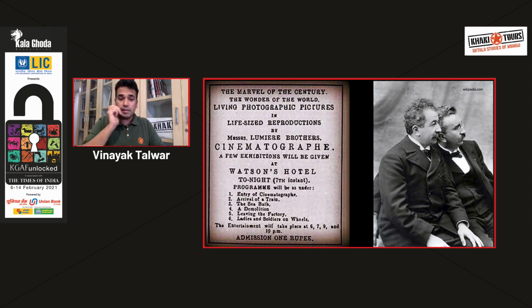Now, there are many stories associated with the Watson's Hotel. One of the more legendary ones is that since it was a whites-only hotel, they did not allow the entry to a certain Parsi gentleman. And because of that, he was so adamant on revenge, he said, I will build the grandest hotel there is. And he goes on to build the Taj Mahal Palace Hotel. And that is none other than Jamshedji Tata. However, we don't know how true that story is, but it is a great story to tell otherwise on walks such as these.